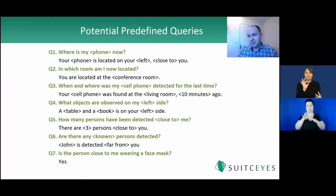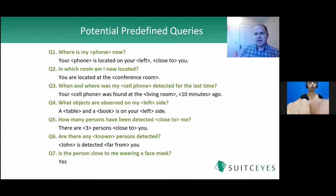And it is important that the user is able to deliver queries to the system, because otherwise we do run the risk of just spraying them with information. So part of the idea is to have a set of predefined queries that you could use. And again, these queries can be customized to different people, and they can be combined from some basic question types and then some objects of interest.